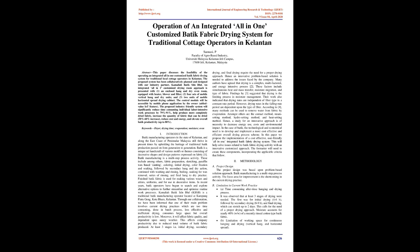Introduction. Batik manufacturing operators in the state of Kelantan, and along the east coast of peninsular Malaysia, still thrive in present times by upholding the heritage of traditional batik production passed on from generation to generation. Batik is a unique art handicraft of various motifs or themes consisting of decorative shapes and design patterns expressed on fabric. Batik manufacturing is a multi-step process activity.